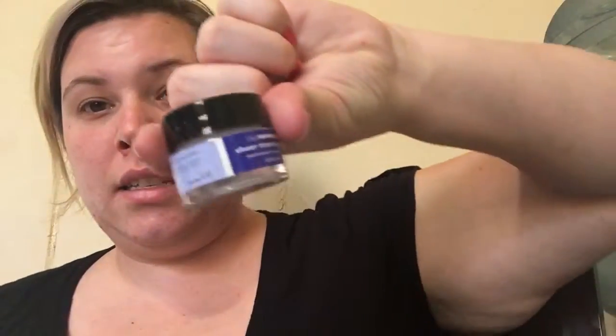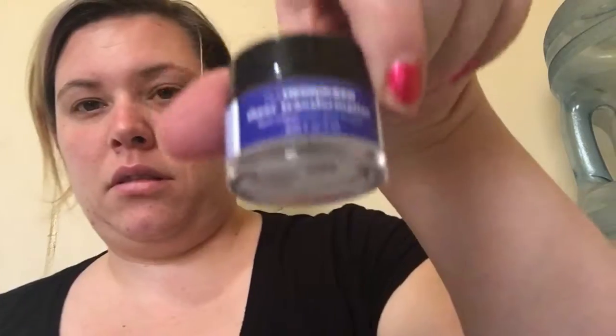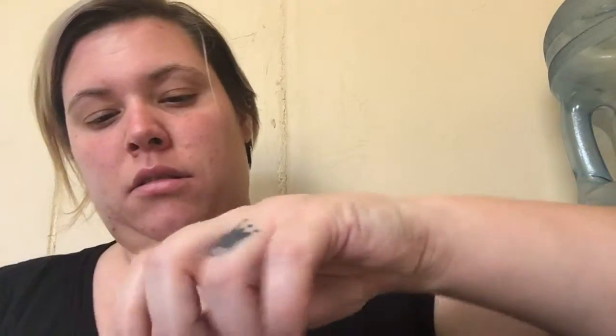Alright, okay. Next thing is this. It is Ole Hendrickson Sheer Transformation. What the heck is that? Open it. It's a cream. I think it's a lotion. I'm gonna read it. It's soft. There's really no scent for it.